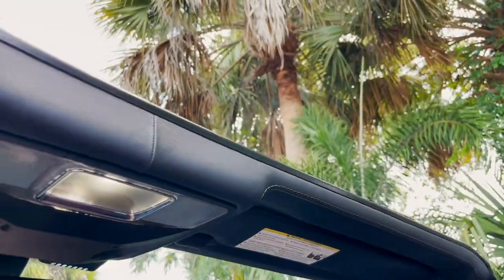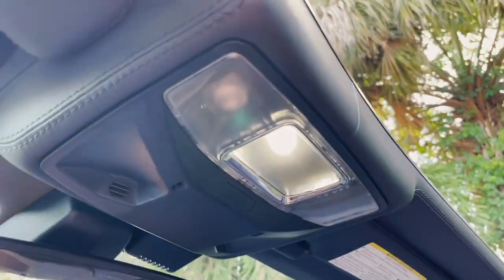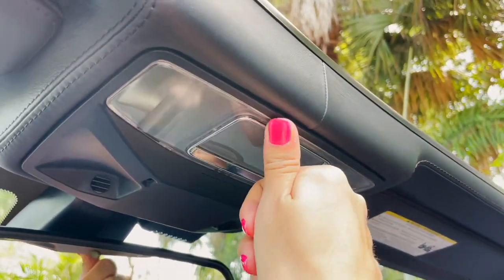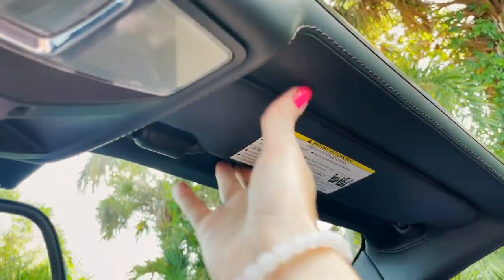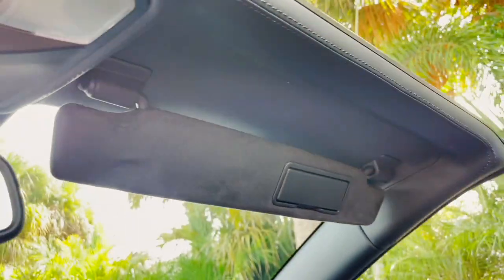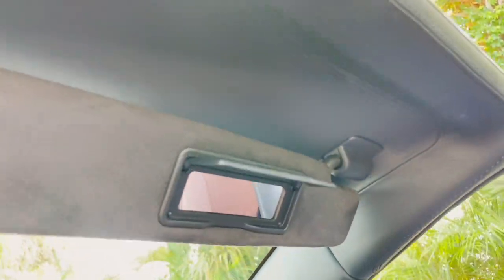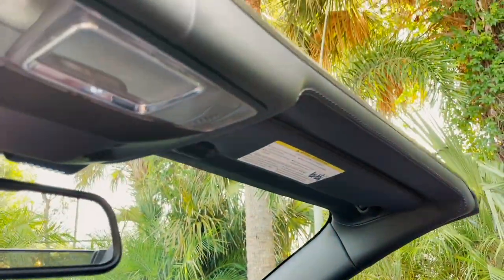And then all the headliners in like this really nice leather too. And you've got your lights, should all be touch too. I really like the lights in here. They're kind of fun. And then I always think these are funny. So the sun visors are like so tiny. They're just these little thin sun visors, little tiny mirror. But that's all in really great shape.